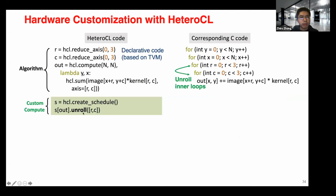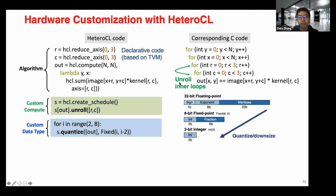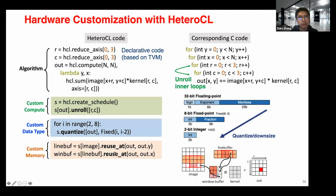The nice thing about Hydrocell is that we have a separate code section where we decouple these customizations. So we can unroll the inner loops. We provide a primitive called quantize, where we can quantize a floating point value into fixed point types or low-bitwidth integer. We also provide a new primitive called reuse_at, where we can infer on-chip data reuse buffers like line buffers or window buffers.